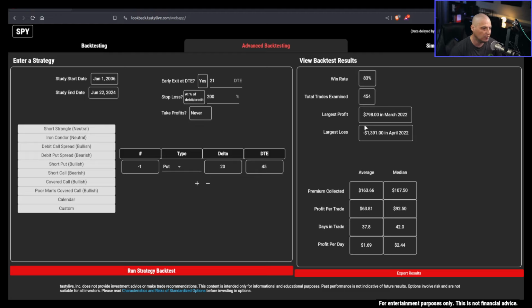Also, you'll notice the largest loss is $1,400, April 2022. Now, that was a bear market. I don't know why I lost so much money in that particular trade, because we had the stop loss. But remember, stop losses are typically market orders, and you're not guaranteed to get filled on your automatic stop loss, because, for example, if the market gaps down, you may not get filled at your stop loss. It may get filled at a much lower price than what you think.